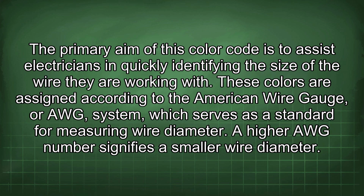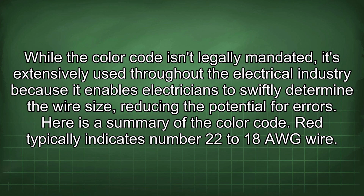The primary aim of this color code is to assist electricians in quickly identifying the size of the wire they are working with. These colors are assigned according to the American Wire Gauge, or AWG, system, which serves as a standard for measuring wire diameter. A higher AWG number signifies a smaller wire diameter. While the color code isn't legally mandated, it's extensively used throughout the electrical industry because it enables electricians to swiftly determine the wire size, reducing the potential for errors.